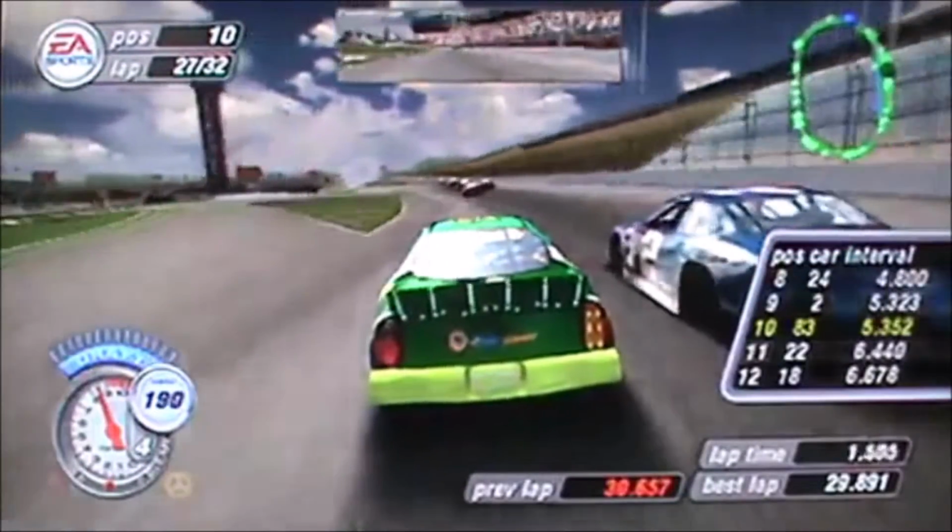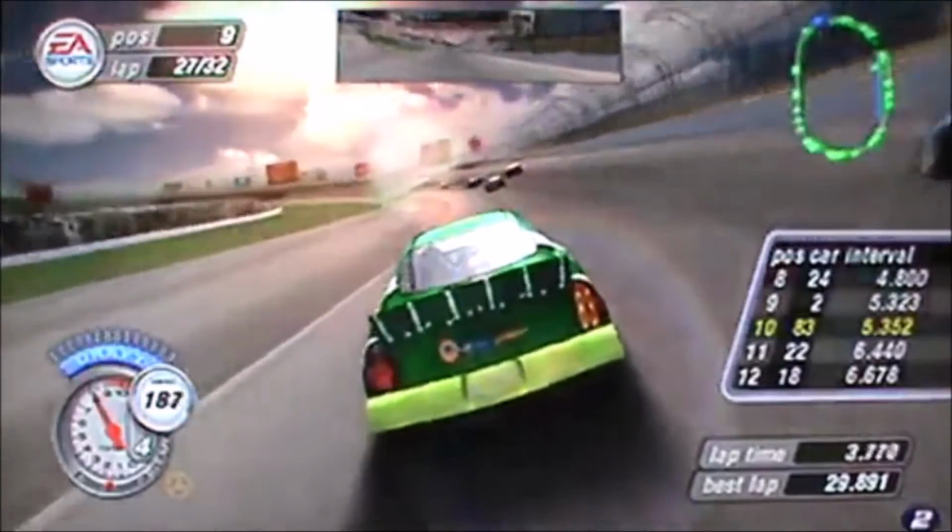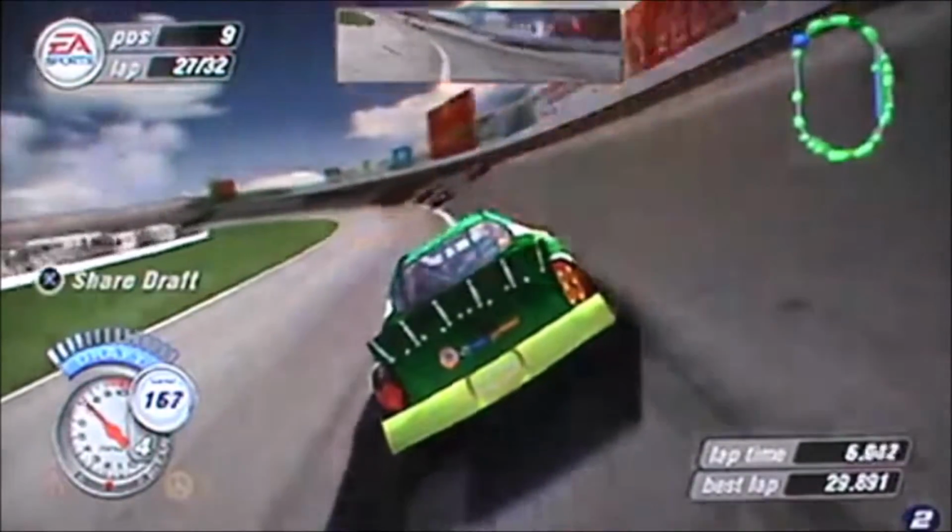I don't know what I did different to this car. I didn't make any adjustments, so I thought maybe it would work out for the rest of the second run.